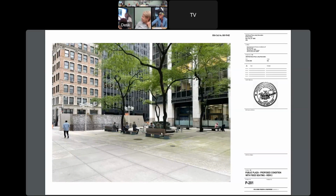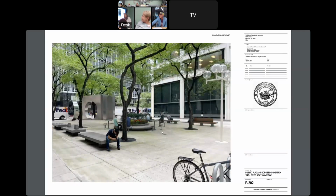They're putting in these three benches and permanent seating, but they don't talk at all about the upkeep or who's maintaining this. The reason I brought it here is we never got to see these changes. I hate to say it, but it was on a document we received at the community board. So they want to add those other benches across the way.